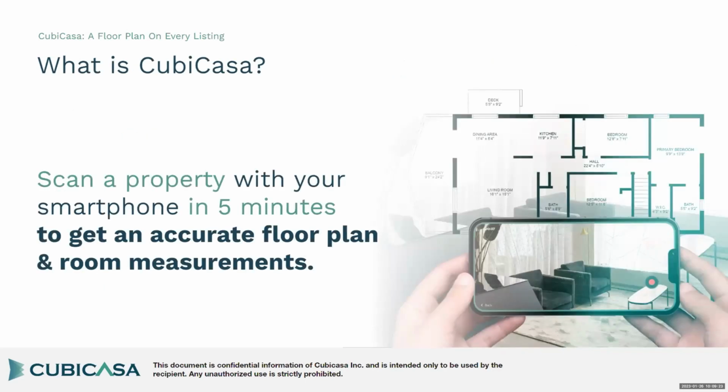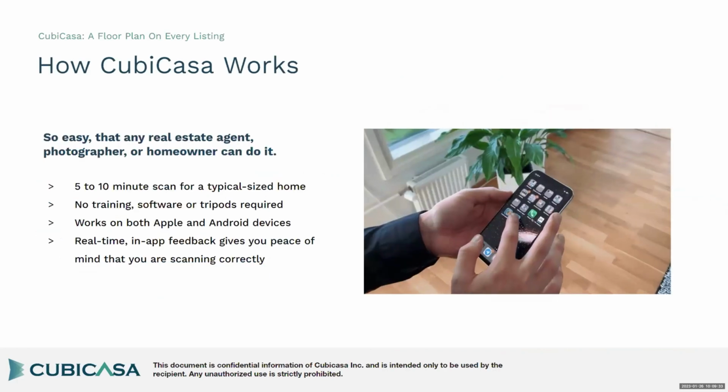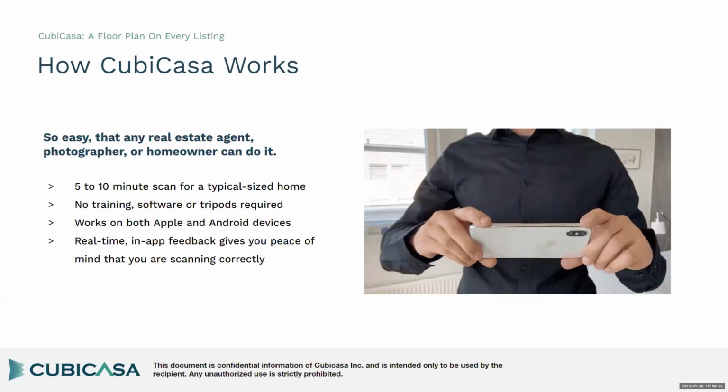So what is CubiCasa? CubiCasa is a mobile app. It allows you to scan a property with your smartphone in about 5 minutes, and you get an accurate floor plan with room measurements.